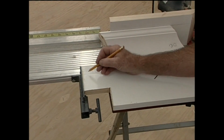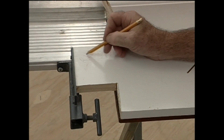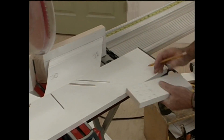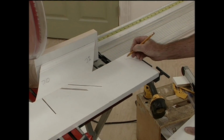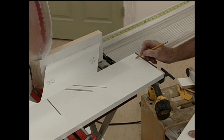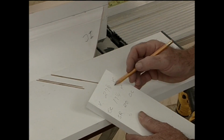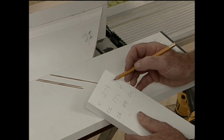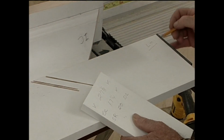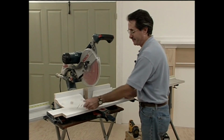As soon as you install your crown stop, write right hand in the left-hand corner, and write left hand in the right-hand corner. That way, it's real easy to cut the pieces on your list. The right-hand joint is always cut off that end. The left-hand joint is always cut off this end. Now we're ready to cut some crown.